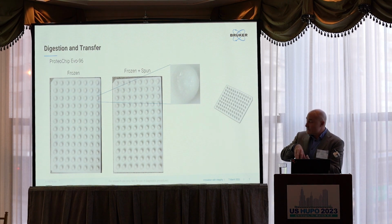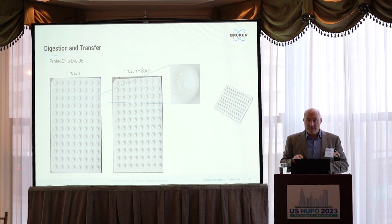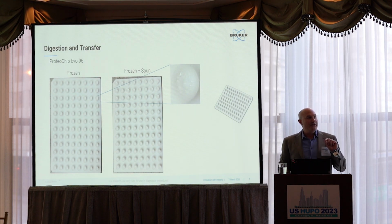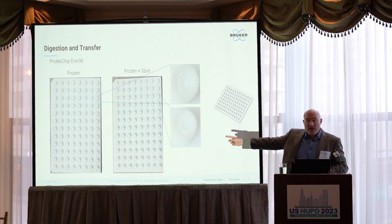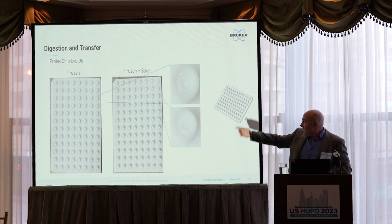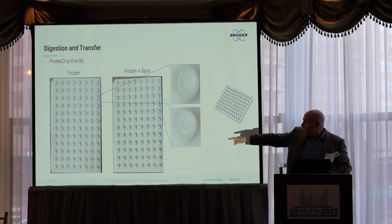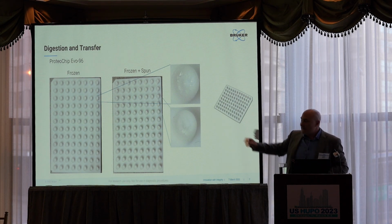So where you have 96 plates, they line up exactly, do a quick spin, 10, 15 seconds max, and then that single cell material is distributed directly onto an Evo tip. And then this is the spun version where the digested single cell material is now escaped, but the oil still remains, right? So it's still frozen onto the sides.